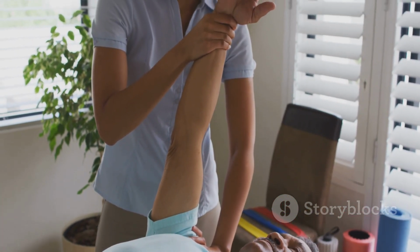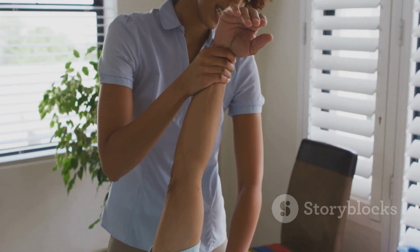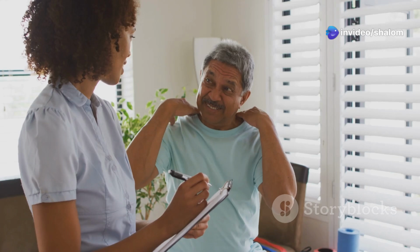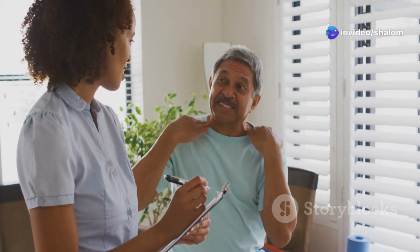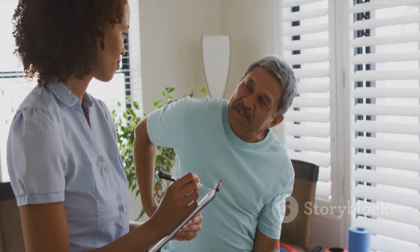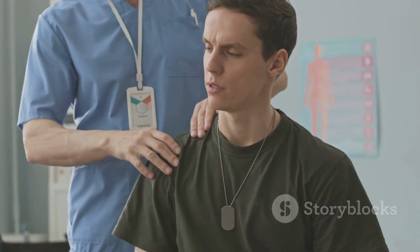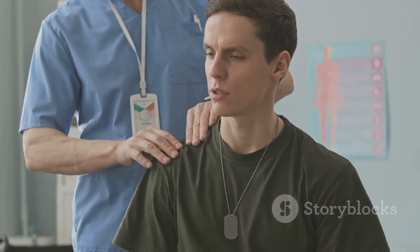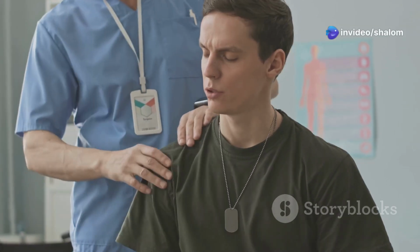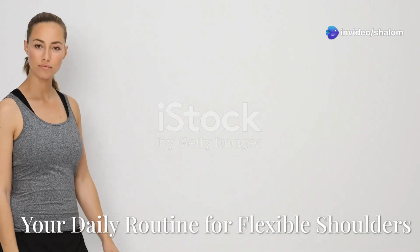Imagine being able to move your shoulder without any discomfort, enjoying activities you love. Remember, it's always best to consult with a medical professional for personalized advice. They can provide a tailored plan that suits your specific needs. They can assess your condition and recommend the best exercises for you. With the right guidance, you can overcome shoulder stiffness and regain your quality of life.